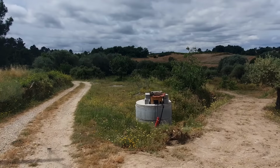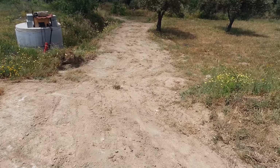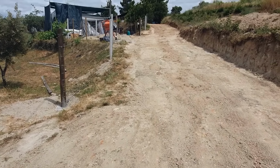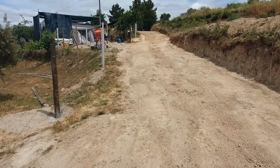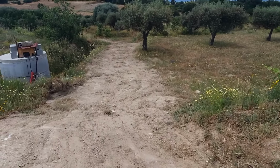And I'll show you how far our man with the digger has got. So all this is now smoothed out. All this is now all smoothed out. We will put some gravel back down here. So I'm now going to see how he's getting on down the bottom.